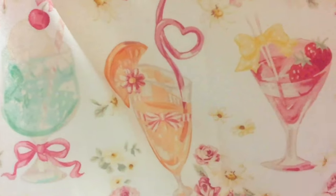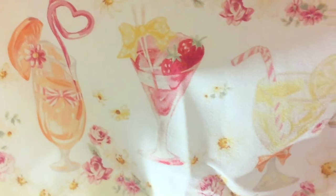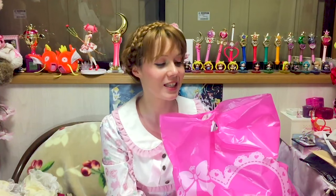I tried on a different dress in store, which did not look as good, so that's why I went for this one on the end. It has fruity cocktails going all the way around on the dress. Isn't this really cute? It's very, very summery, and I don't really have anything in yellow, that's why I picked this dress. It was on sale there as well, so lucky.